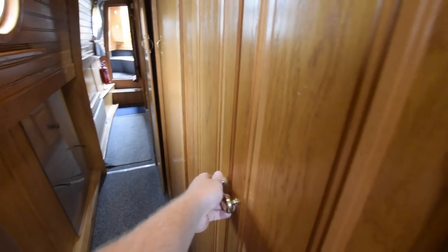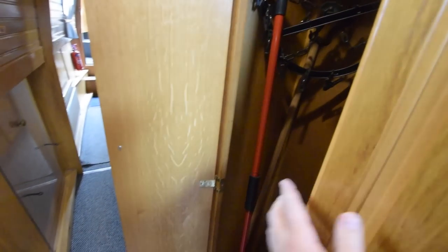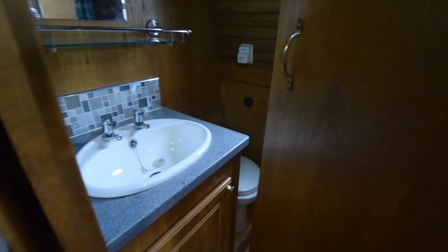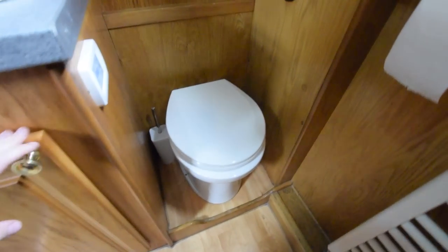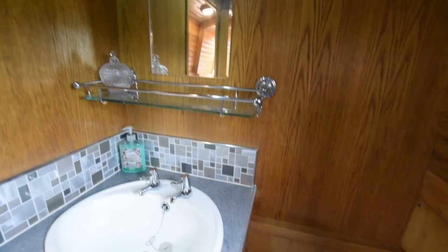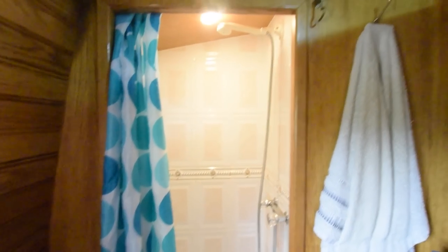Bathroom corridor, again, typical of Liverpool's, has the wardrobe in. It's a single wardrobe there. Then the bathroom is 6'6", ceramic basin recessed into the vanity cupboard, storage in there. That is a Jabsco pump out loo. Shelf above. Heated towel rail. And the tiled shower surround with the shower curtain. There's two Perspex screens for the side hatches.